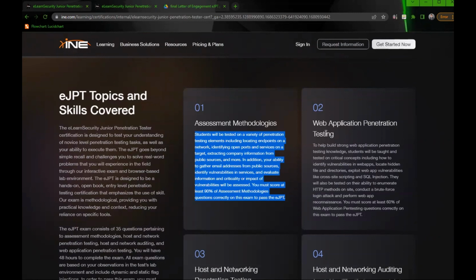All right. So web application penetration testing, this is domain 2. To help build strong web application testing knowledge, students will be taught and tested on critical concepts, including how to identify vulnerabilities in web apps, locate hidden files and directories, exploit web application vulnerabilities, cross-site scripting, and SQL injections. They will also be tested on their ability to enumerate HTTP methods on a site, conduct brute force login attacks, and perform web app attacks.